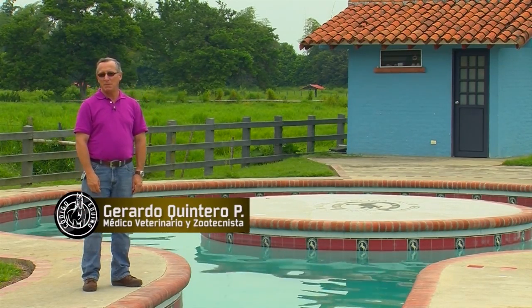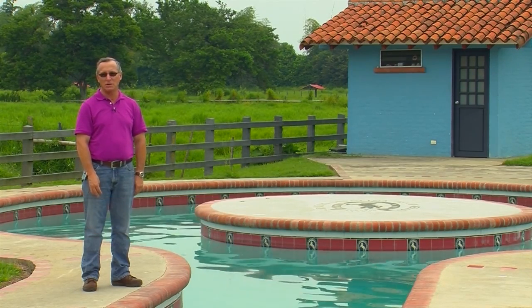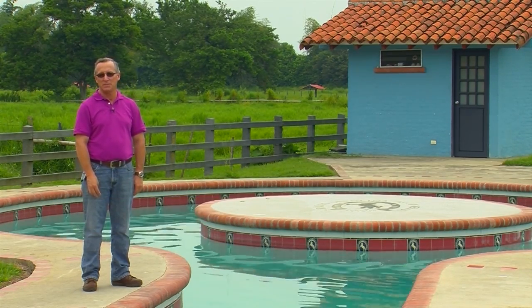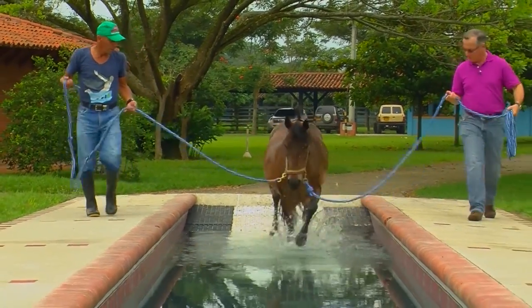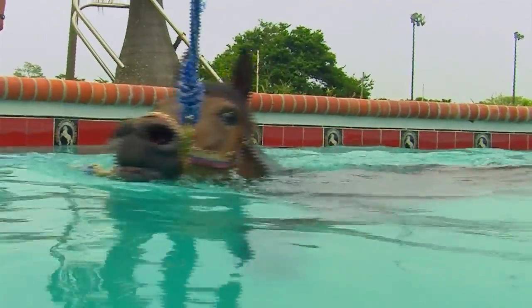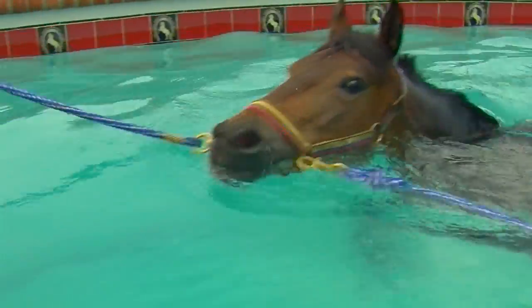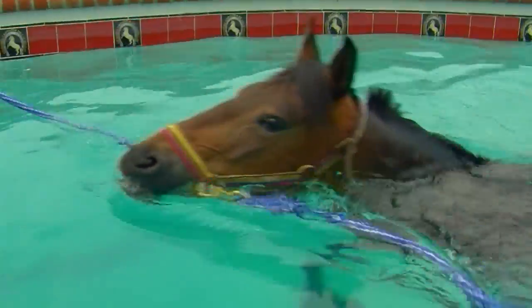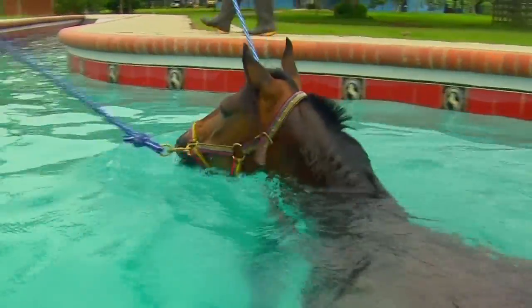This is the pool that we have here at the Carolina de los Mellos horse farm. Its main function is therapeutic to help in the rehabilitation of joint and bone injuries. This pool is shaped like a magnifying glass. It's done that way because when animals are undergoing physical therapy, they could have a problem on the right side or the left side, and you may need to work one side or the other. That's why it's shaped like a circle.